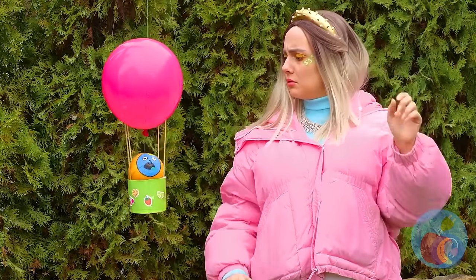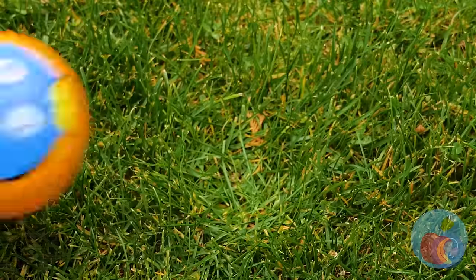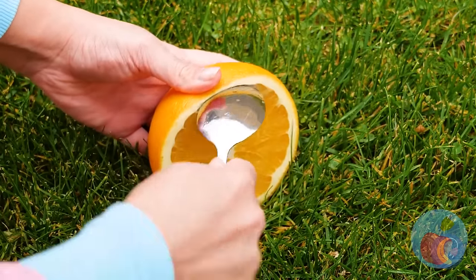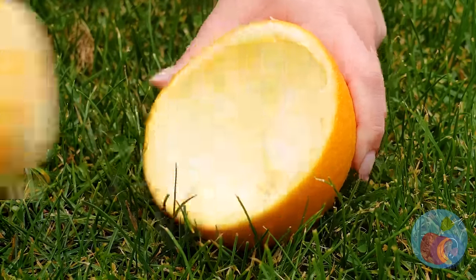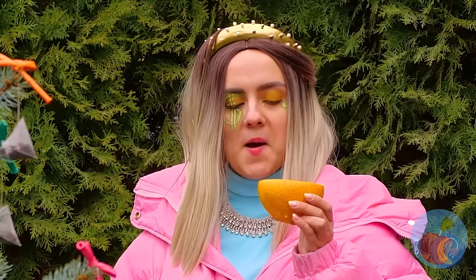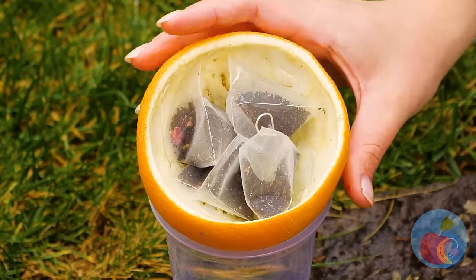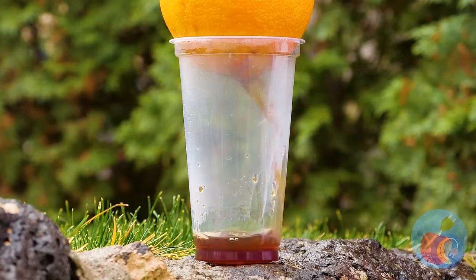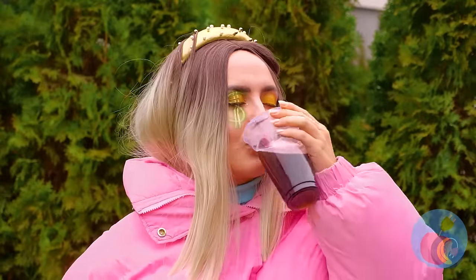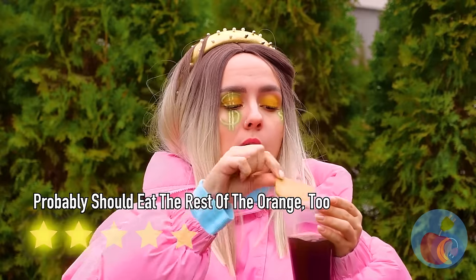Help should be arriving soon. Okay, then. Wow. An orange. We're saved. Just cut it up. Scoop it out. Keep the peel and poke some holes. Now it's just what we need to brew some tea. Pour some hot water and it's the perfect infuser. You might even get a nice hint of citrus. Dip your biscuit and enjoy.